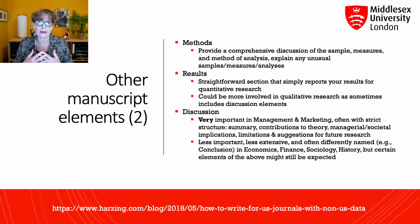In the blog post I reference at the bottom of the slide, for instance, talks about how to write for US journals with non-US data. So unusual samples in that a lot of studies take the US as the benchmark. So if you're doing research in a different country, you will need to explain why this is of relevance, not just to the audience in that particular country, but also in the rest of the world and in the US as well.